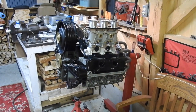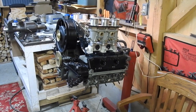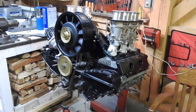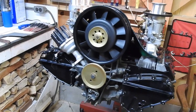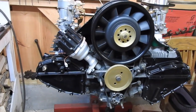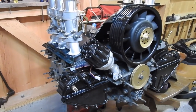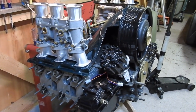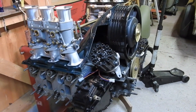And this is the engine that's going in the incredibly rusty '69 911T. It started life as a '75 2.7 liter, so it has the magnesium case. And I have enlarged it to 2.8 by boring out the cylinders and having them re-Nikasil plated. So the bore was 92 millimeters. And it has high compression JE pistons in it.